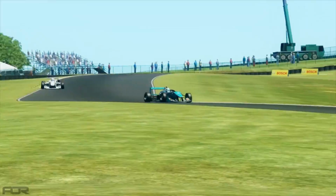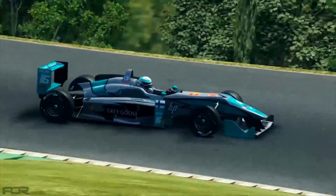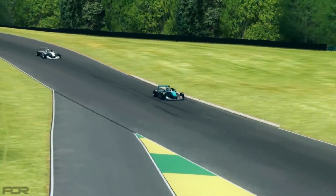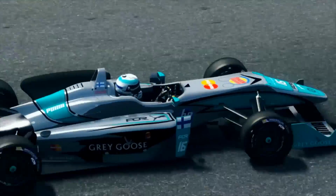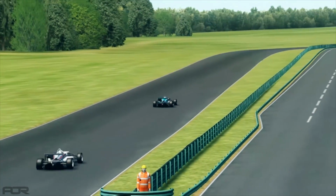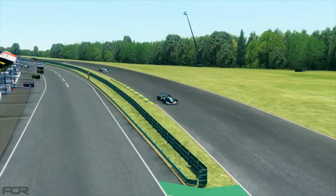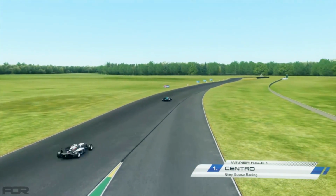Double right, if I'm not mistaken. This left right is very fun. It's a very quick shift left and then smash it to the right. Take a wide exit, runs down to the line. This will be Centro, the first winner of season two. Cross the line, Centro wins. Very strong performance.